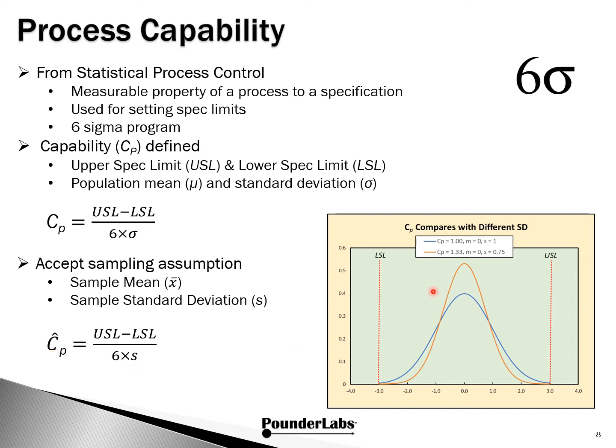Let's look at this diagram. If we have a mean of 0 and a standard deviation of 1, that gives a capability index equal to 1. Think of it this way. Here's 1, 2, 3 standard deviations. Same thing on the other side. So when you set the mean to 0 here, the 3 runs on both sides. So for the normal distribution to be perfectly centered in there, the value is 6 standard deviations.